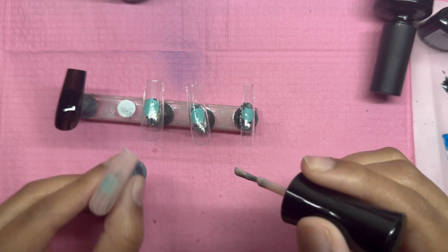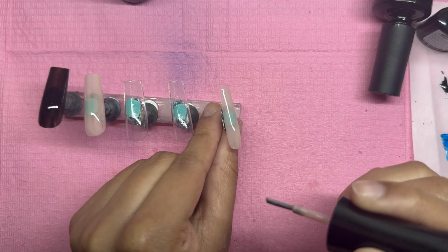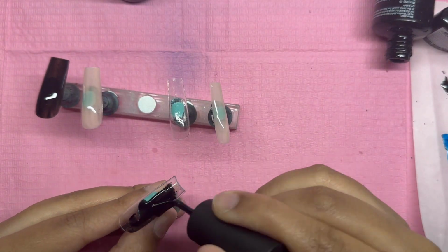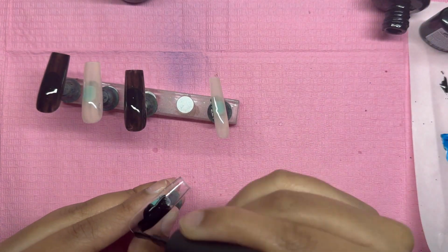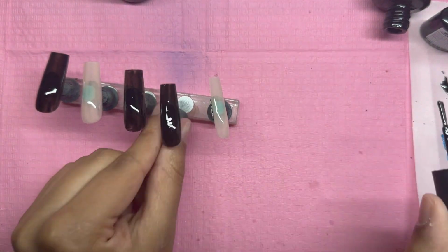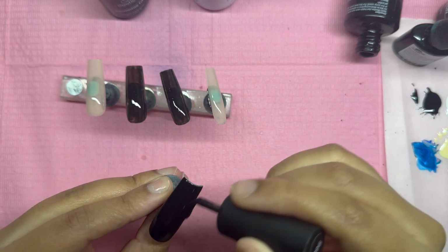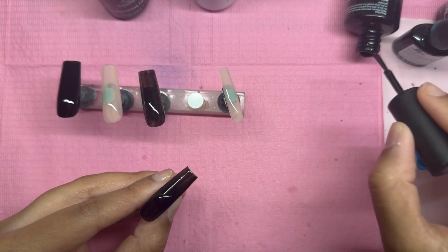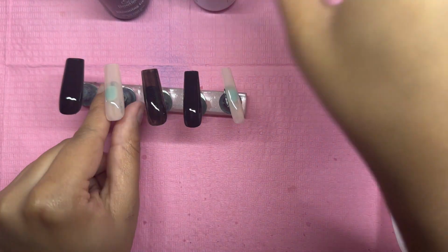So I did speed this part up because it's the exact same process, except I'm going to be doing a couple of different designs on these nails, but I just wanted to show you guys the process because I don't want my videos to be too short, but I also want them to be short enough so that y'all can enjoy them and stay tapped in, because I don't want to be boring. I don't want to give you guys content that's not fun to watch.